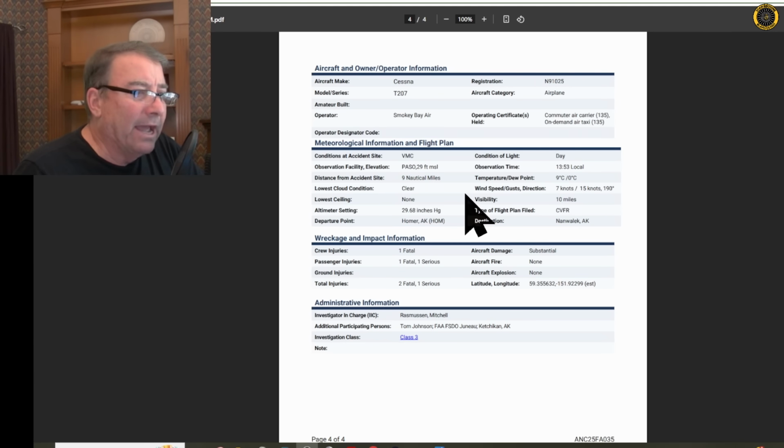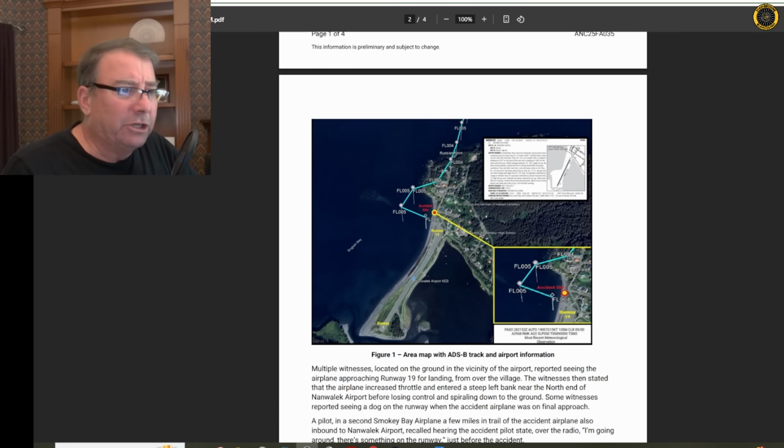The weather at the time of the accident for this report was taken from Seldovia, some 9 nautical miles to the north, where they reported the wind 7 knots gusting to 15 out of the south, 190 degrees, 10 miles visibility. So the big question on all of our minds is, why did the pilot initiate a sharp turn to the left to do his go-around? A sharp turn to the left would put him in this rising terrain just to the north of the village.